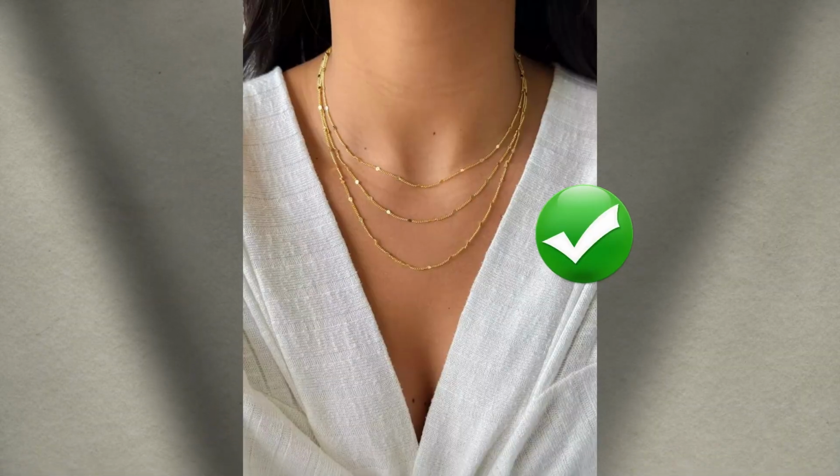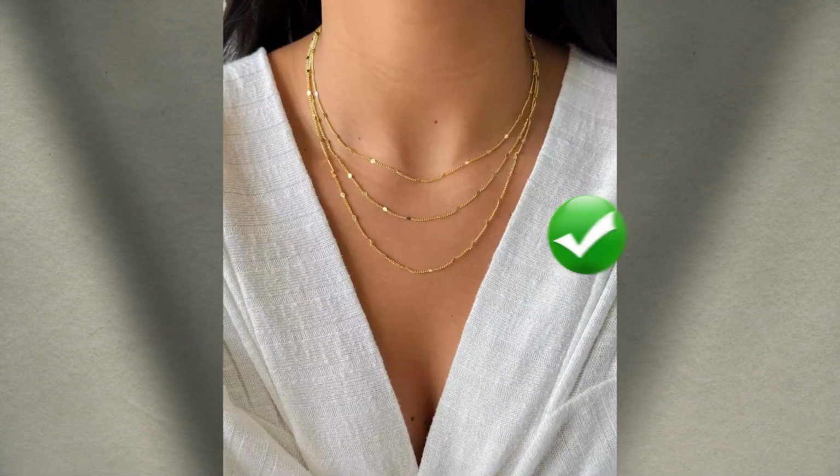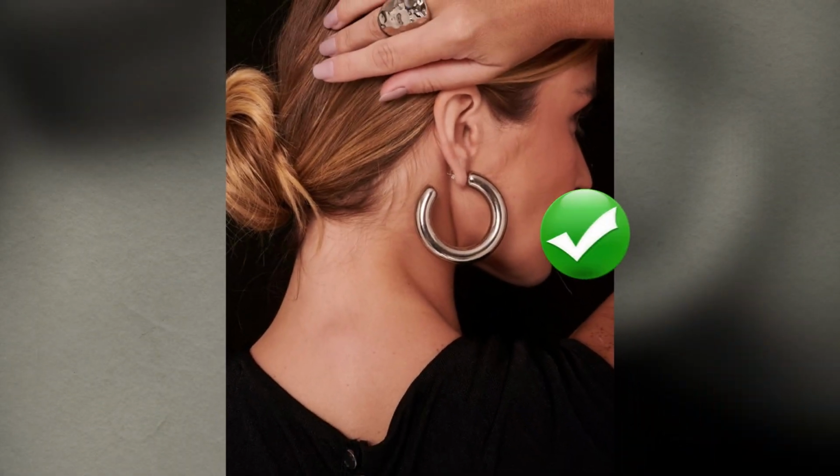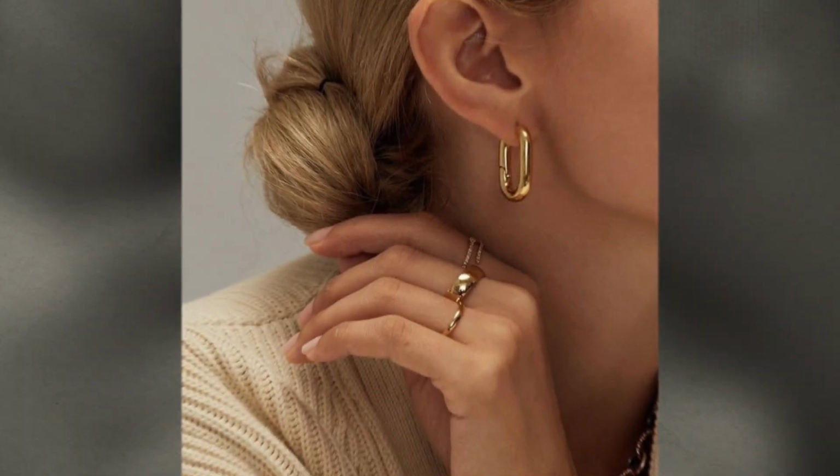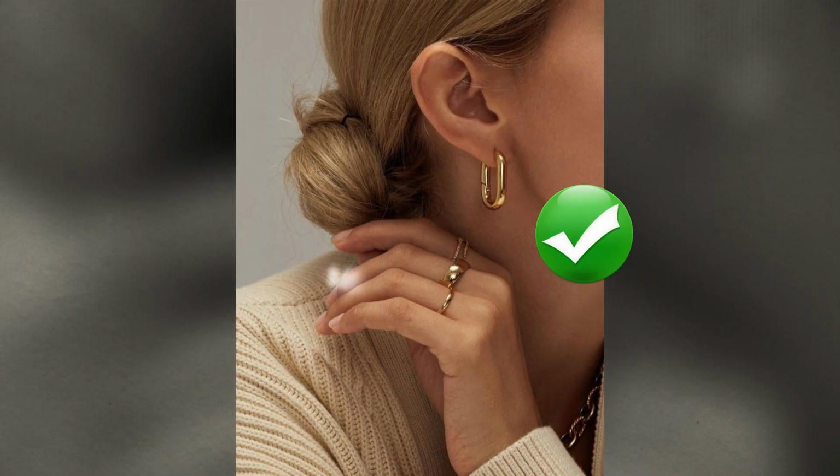And look, it doesn't all have to be expensive brand names. There are national brands that make excellent quality accessories for fair prices. The important thing is that they're well-made and durable.